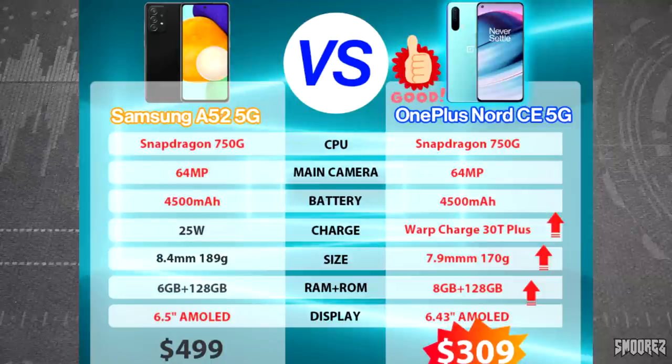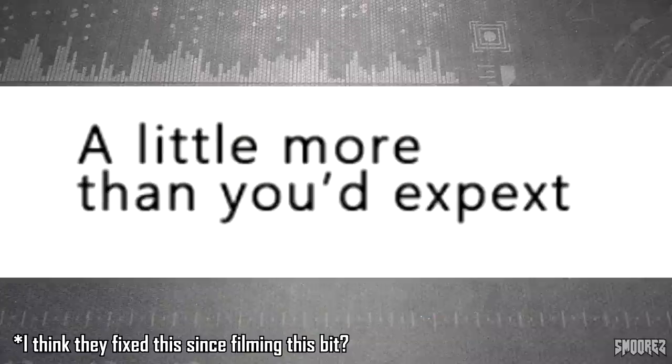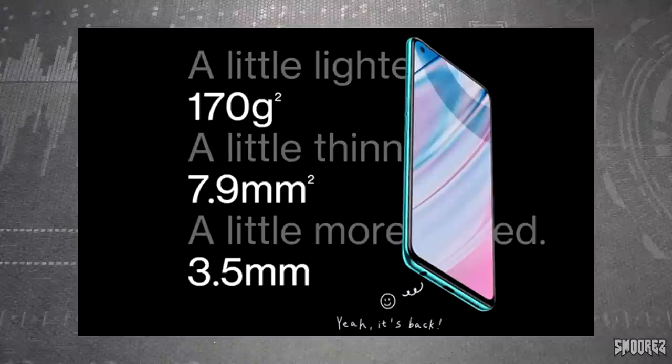I don't have the A52 or know much about it, but we can see that the obvious winner is the OnePlus. The next picture shows how hip and cool you can look while holding the Nord CE. It shows the brief specs and its tagline, a little more than you'd... That's fine, no problems, moving on. Next is how light and thin the phone is, which is pretty nice, but with its plastic build, I hope it is pretty structurally sound. We'll see later on. Also, yes, it's back, the headphone jack. That rhymed. But they took the ability to have a micro SD card in this, but as I said, it is what it is.